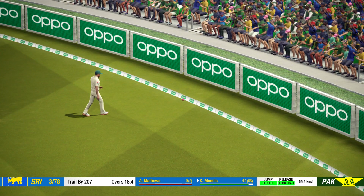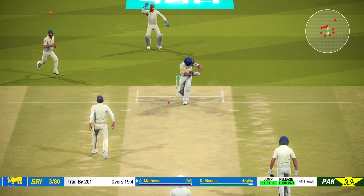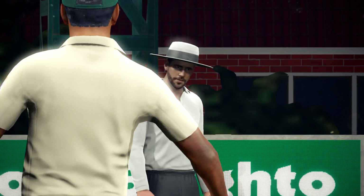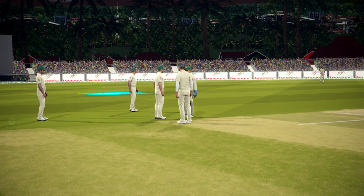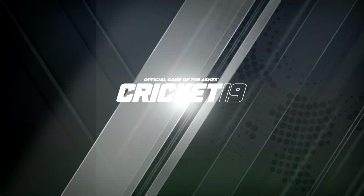Wow, that's been put away. That's hit the pad. Huge appeal. Shake of the head from the umpire and one from the bowler as well. He was certain. The third umpire is going to be the decider here, Pakistan, sending that one upstairs.